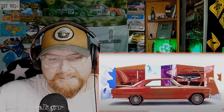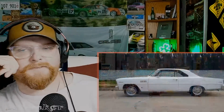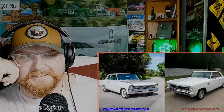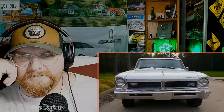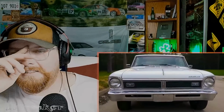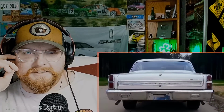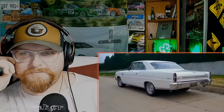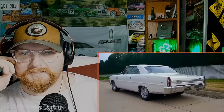Acadian what? We go back to Canada during the 1960s for the Acadian Canso. Wow. This one sort of looks like a Chevy 2 from the 1960s, but something is a little off. First, there's the front grille, which appears Pontiac-inspired, with the center portion splitting it into two halves. Moving around back, the taillights weren't swiped from the Chevy 2, but seemed to be unique to the Canso. Wow. The exterior trim and badging is also exclusive for the Canada-only Canso.